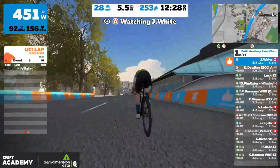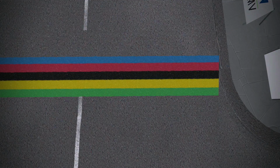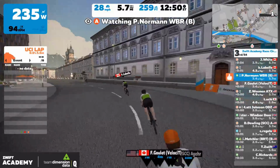Now, there's nothing super special about coming across first, but it looks like he is making a little bit of attack here for the lap. So interesting to see. As we are looking at the finish line, there's the group of riders as they do come through. It looks like Jay White, Kay LaBelle here, as well as Norman. Now just going to look to close this down, but this is a pretty serious attack at this point.